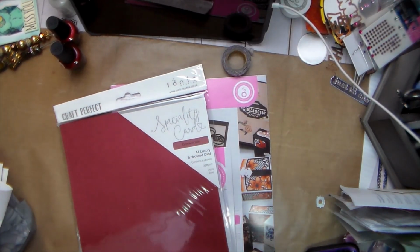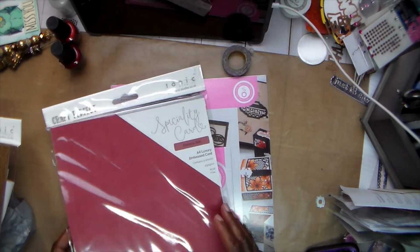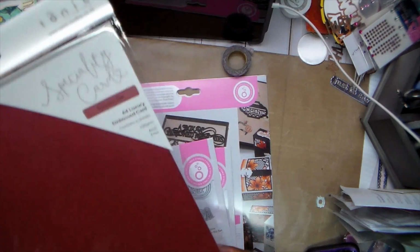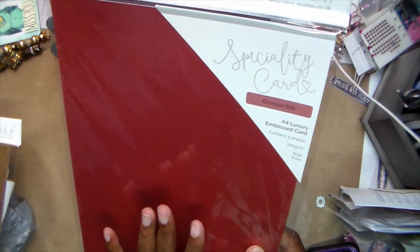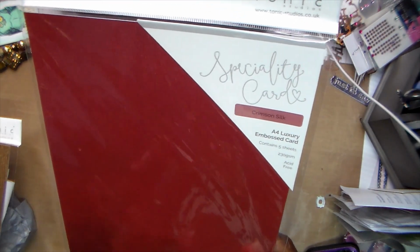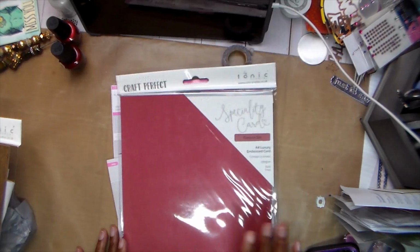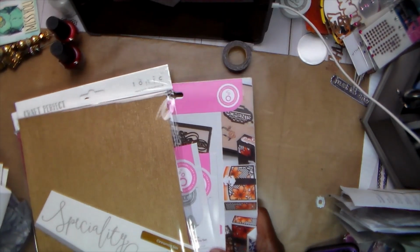And so I got the gold Cinnamon Silk. Looks gold to me, but okay. And then I got Crimson Silk. So this is the same textured paper. I love this. And now after looking at it and feeling it, I wish I had gone on. They had other colors. I wish I had got those. But I did not. And so that is that haul.